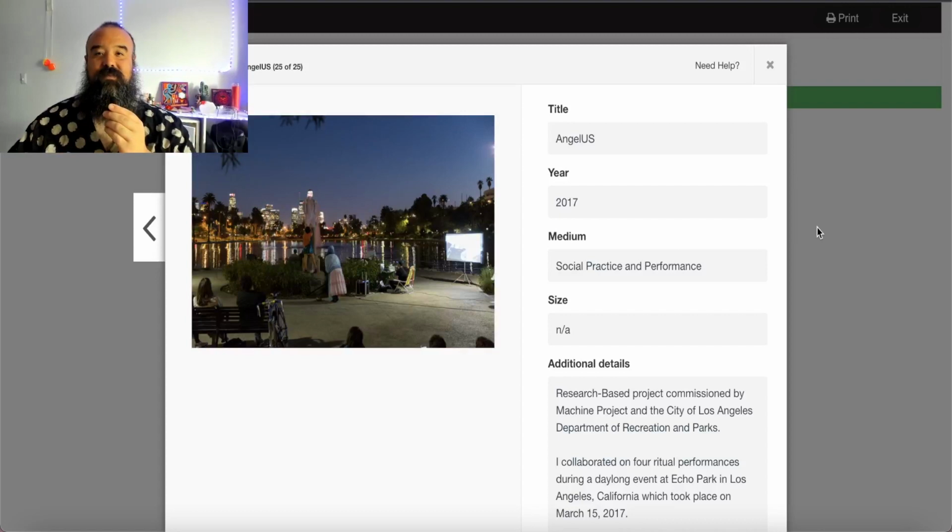And this is my last image. And again, another photo by Ian, and just showing more detail. This is at night, just to also really highlight that this was a day-long event that I spent all day on March 15, 2017 at Echo Park Lake.